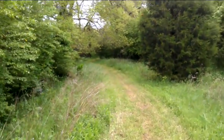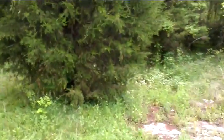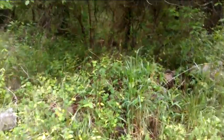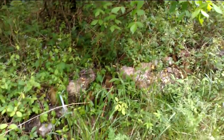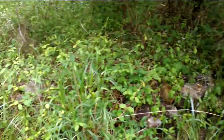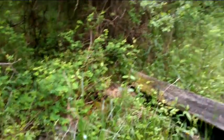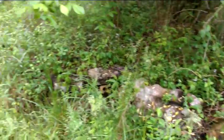Right here's an old driveway. It comes back down. I just caught a glimpse of something over here. There's an old rock wall. Well, it's got some brick in it too. That's not old brick, so I'm really not for sure. No, I don't think that's a wall. I think they just threw some rock down here. Yeah, there's some old cross ties. But yeah, thinking that's some old brick they made the house with.